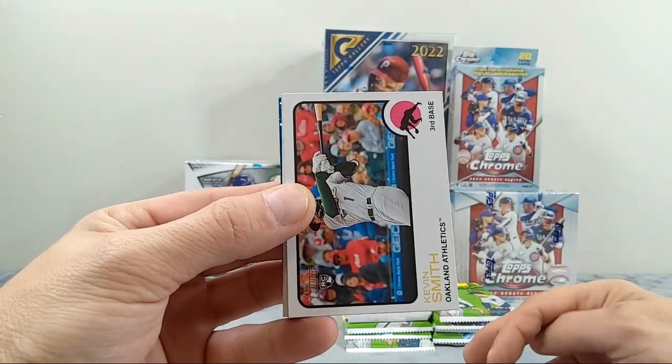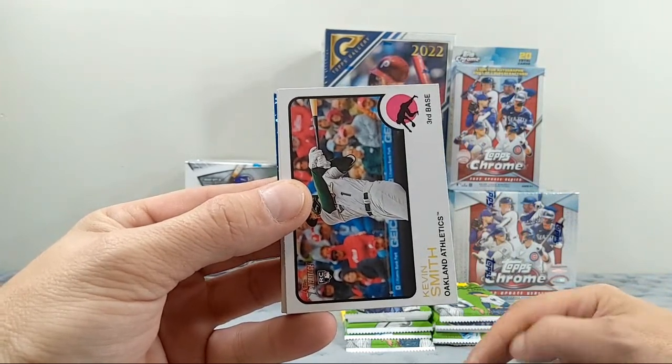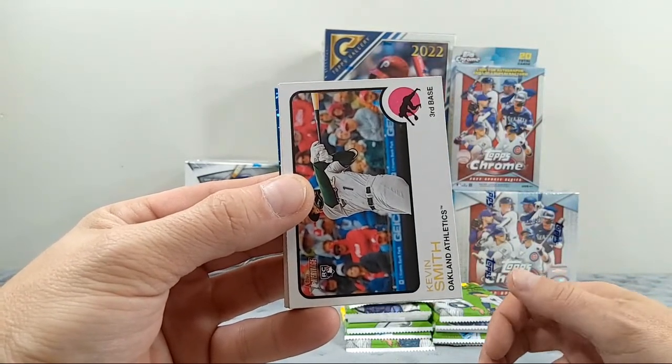Seiya Suzuki, most underrated rookie of 2022, hands down best player in Japan before he came to MLB. Gonna blow away the other top rookies next year, just saying. I agree, man.